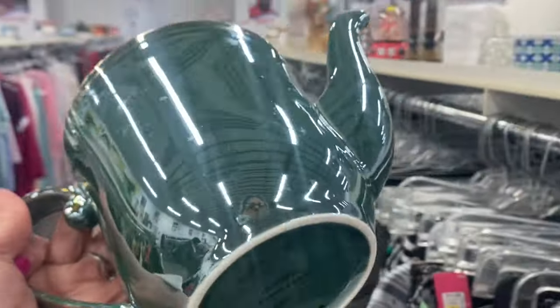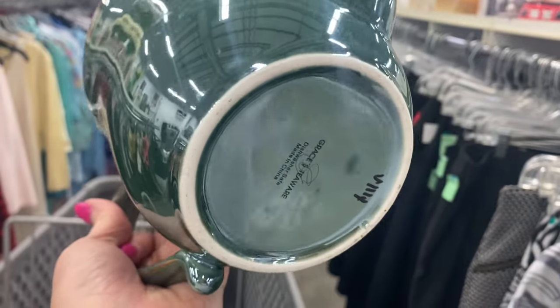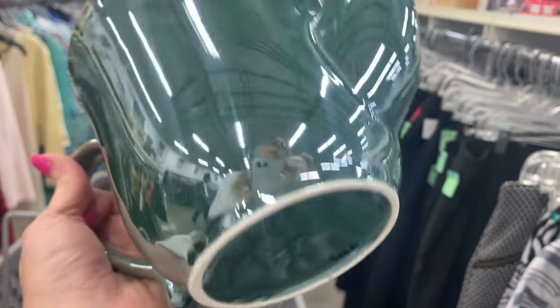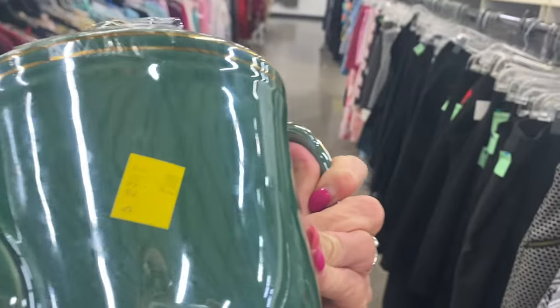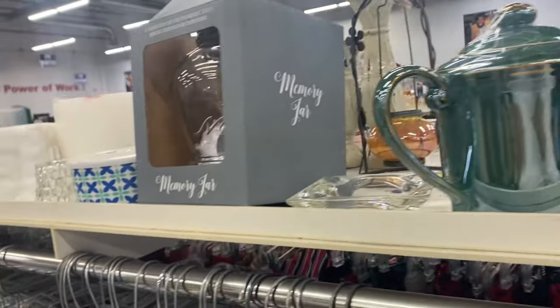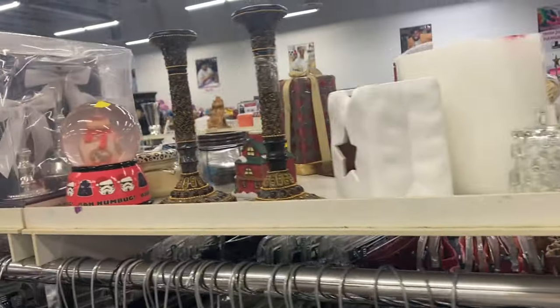A luster teapot. That green is beautiful. This is Grace and Teaware. And I don't know, it's $8. It's a bit much, Goodwill. Bit much. Yes, a bit much.